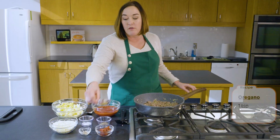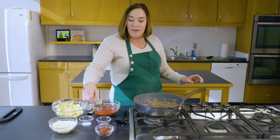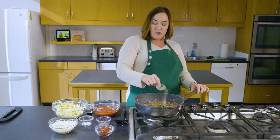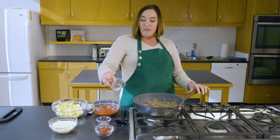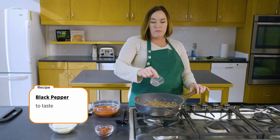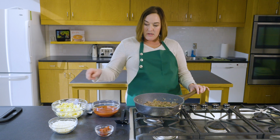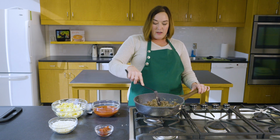So the first thing we'll add is 1 teaspoon of oregano, a 1/2 teaspoon garlic powder. If you had fresh minced garlic, you could also use that. I'm just using the garlic powder. And then we've got a 1/2 teaspoon of salt and just black pepper to taste. And then we'll mix that in with our ground beef.